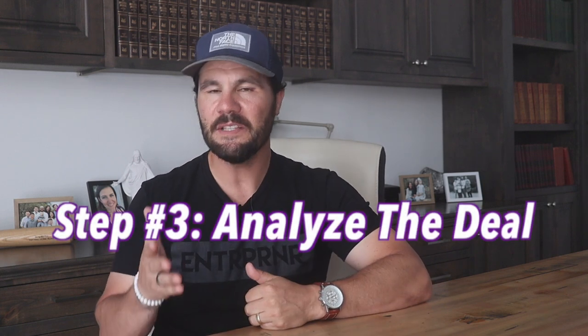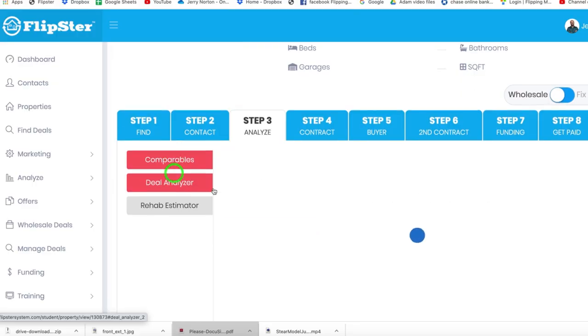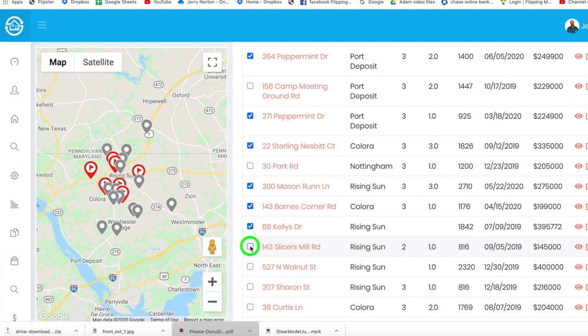The next step is analyzing the deal to determine the offer price. You know, crunch the numbers. So inside Flipster, the first thing we need to find out is the after repair value, or the ARV. This is the price it will sell for once it's fixed up. Now, in order to determine the ARV, we have to look at recent comparable sales of similar homes in the area. Called comps, Flipster comes with a built-in comping tool.